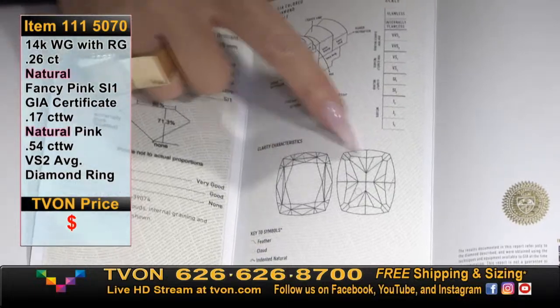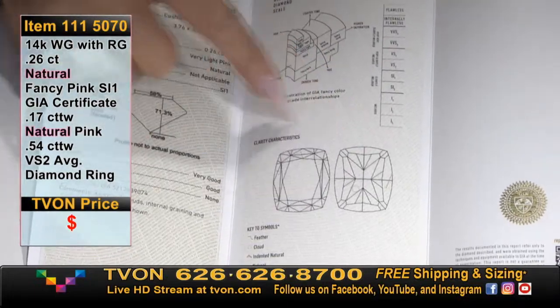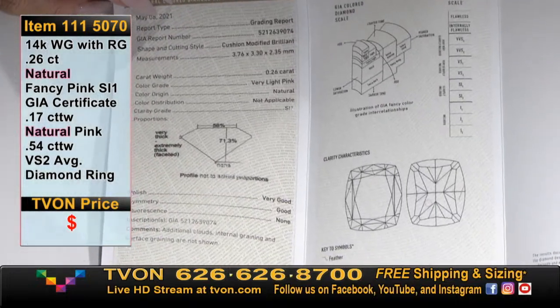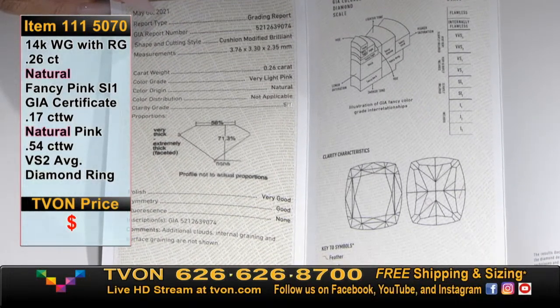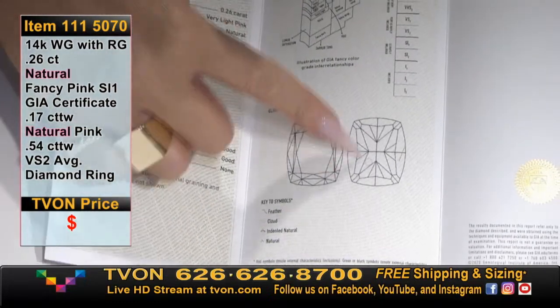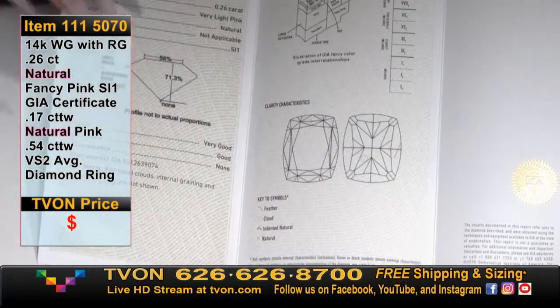That's the front, that's the back. So they're being very conservative when they're calling this an SI1. So just keep that in mind, because there's nothing to see there. There's no inclusions you're going to see even under magnification, because look at this from the top. That is right through the middle. You see nothing in the way of inclusions.